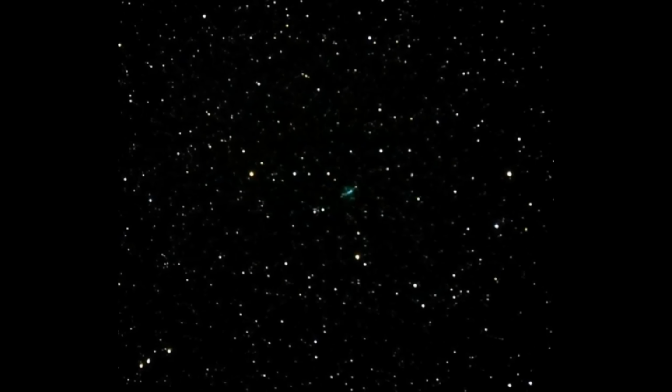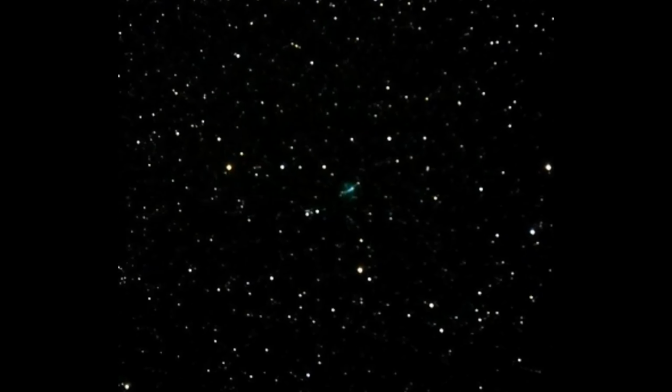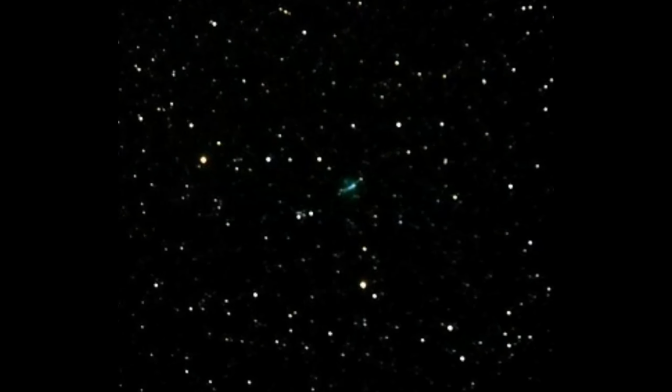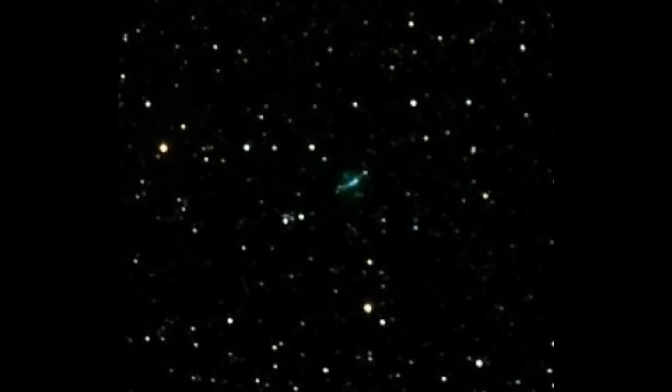Visually, it's a challenging target, and you'll need at least an 8-inch scope under dark skies to pick this one out. I've seen it in a 10-inch scope with a filter, and it was faint but visible. It's listed at magnitude 12.9 and is small at only around 40 arc-seconds across. Through the eyepiece at moderate to high power, it appears as a faint, elongated glow, more like a small smudge than a classic round planetary nebula. Under good skies with an O3 filter, its nebulosity becomes more apparent, but it's still subtle.